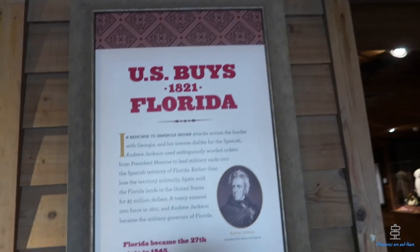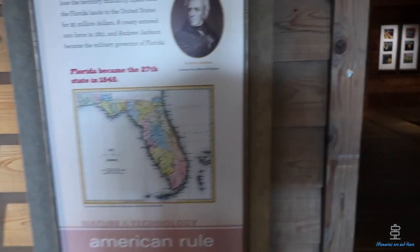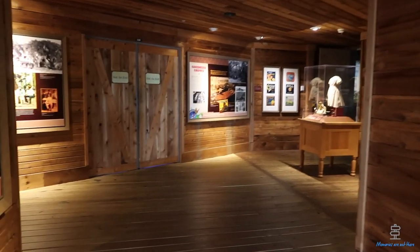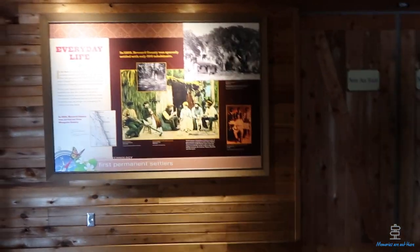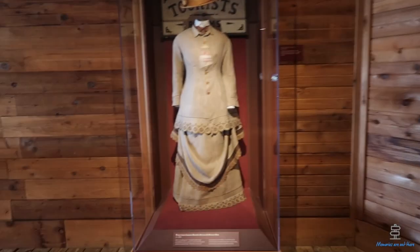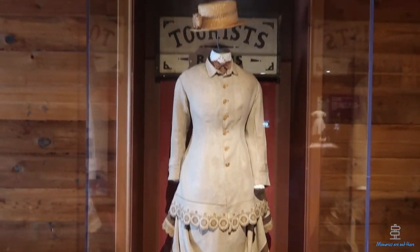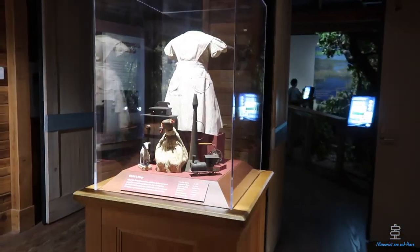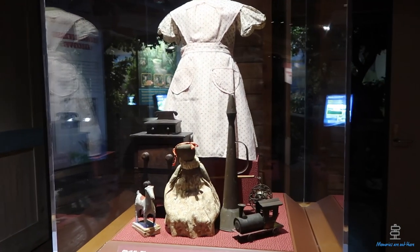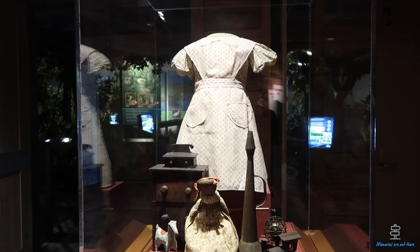U.S. buys Florida, 1821. The 27th state. That's cool. Oh, two-tone linen bustle dress and straw hat from 1880. I think I could fit in that. What is this? Child's play. Dress apron from 1869. Whoa.